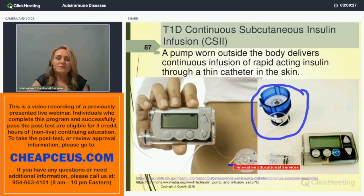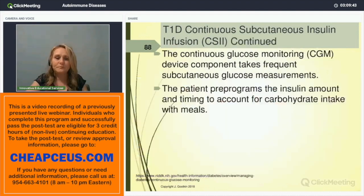And then here on the left, we see we have this catheter going into the skin and into the unit. And then the little electronic component is going to release the insulin continuously into the patient for that transdermal absorption. Because insulin needs are going to fluctuate across the day, the system is continually monitoring the individual's glucose levels.